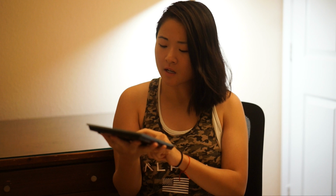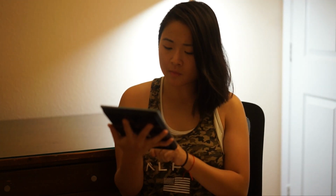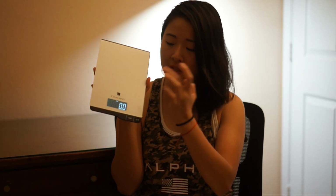This food scale that I have right here counts in grams, ounces, milliliters, and I think pounds, and yeah, this is a digital scale. You don't need to get something this fancy, but if you go on Amazon, scales range from 10 bucks to 20-something bucks. Honestly, I wouldn't spend more than 20-some bucks on a scale.